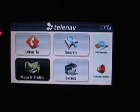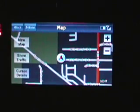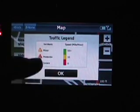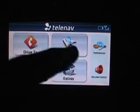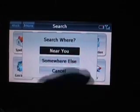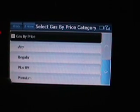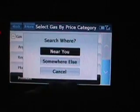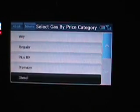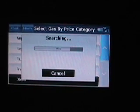There's also maps and traffic, and this just gives you your current location where you're at. You can tap to show the traffic. There are some traffic legends that give you speeds, incidents, that kind of thing. There's search, and different ways to do searches. You can search gas stations near you or somewhere else. Gas prices for different kinds. You can see there's diesel as well. I have a diesel truck, so if I was to tap diesel, search near me, let's see if it comes up with what gas stations I know are close for diesel.